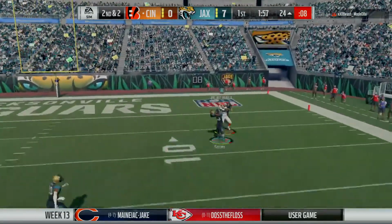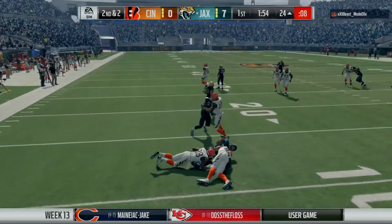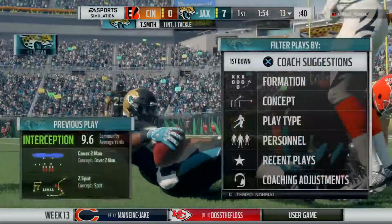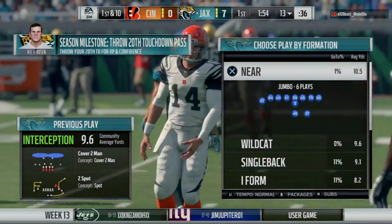Passing, it's Dalton. Looking for his tight end, Eifert, and it's intercepted. Picked off inside the 10. And he'll go down inside the 15 at his own 13-yard line.